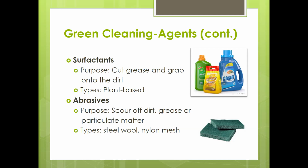And then in terms of your abrasives, these agents are going to help scour off dirt, grease, or other residue. You might have used steel wool pads or plastic or nylon pads in the past, or even currently. And you can see some photos of both styles here.